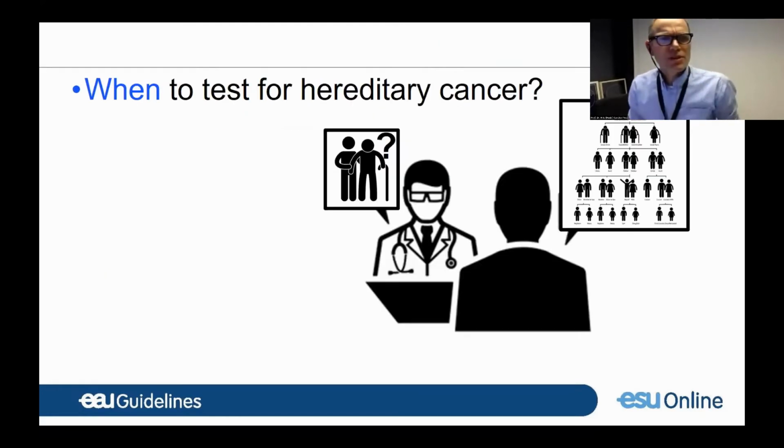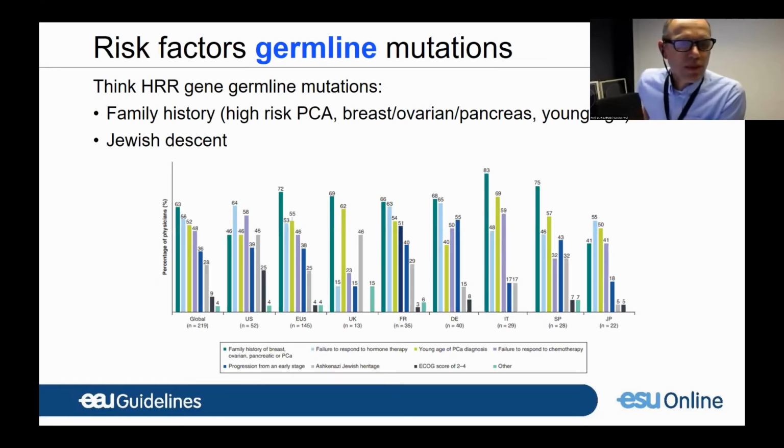First, I want to highlight heredity. We know BRCA is associated with an increased risk of breast cancer, but recently it has also been shown to be associated with an increased risk of prostate cancer. So when should we test for hereditary disease in patients with prostate cancer? A recent survey among medical oncologists and urologists in different countries showed that the majority of doctors have very clear indications for germline testing. In prostate cancer, you should think about germline testing and BRCA in particular if a patient has a family history of high-risk prostate, breast, ovarian, or pancreatic cancer, or has cancer at a younger age, which is particularly increased in patients with BRCA germline mutations. Jewish descent is also a risk factor.